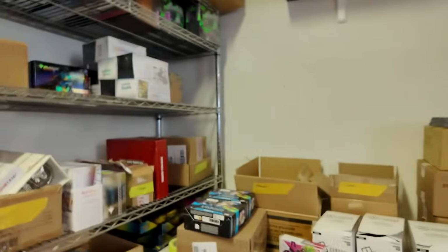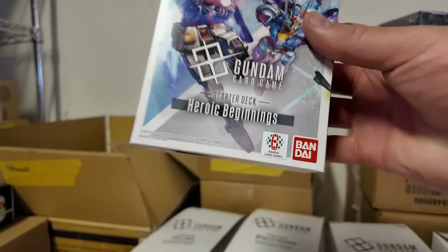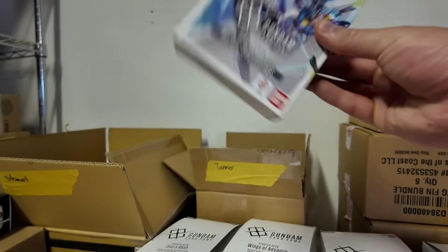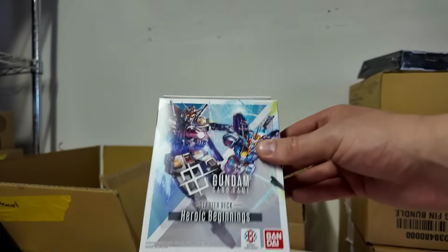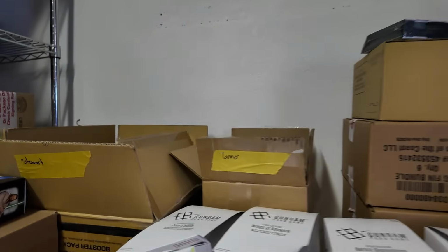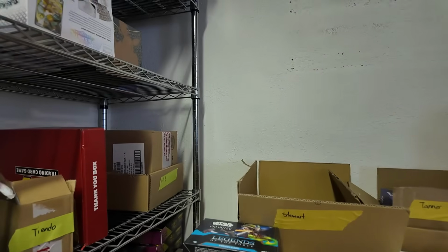So I'm hoping that Gundam is quite fun as well, because we're going to do that here. We've been giving out these free decks. These are not free starter decks, but I've been giving them out to my Bandai players, my One Piece players, to try to get them interested in Gundam. And if we get Gundam going, I think it'll be fun. Yeah, so Star Wars Unlimited is still going quite strong.